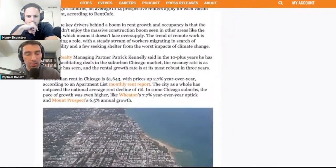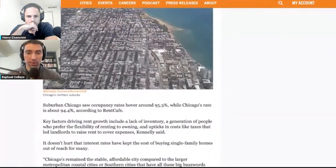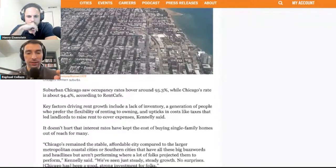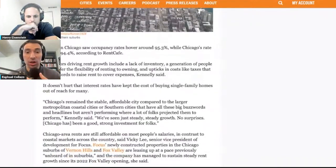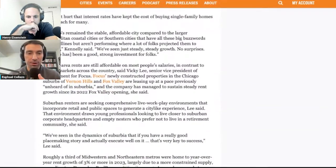it's because of supply and demand. One of the big things is that they highlight Chicago as one of the cities they particularly profiled. One of the reasons is they just haven't had as much development of newer product in the market. So when new product does come online, it fills up relatively quickly. There's a variety of reasons for that.